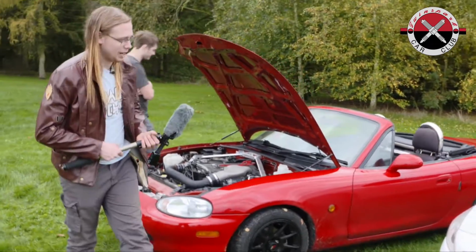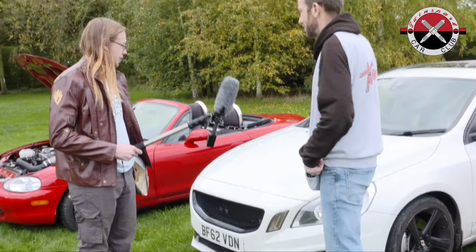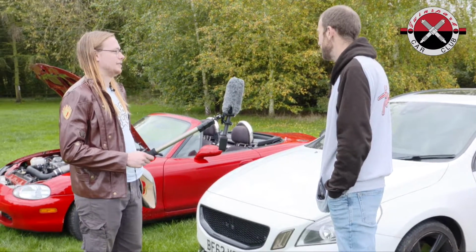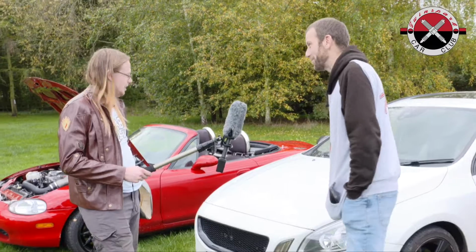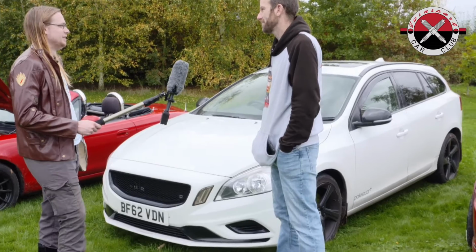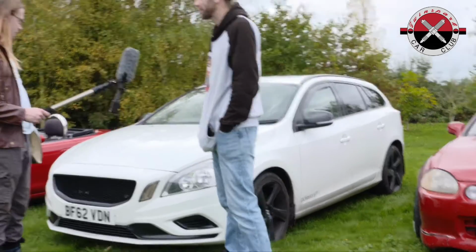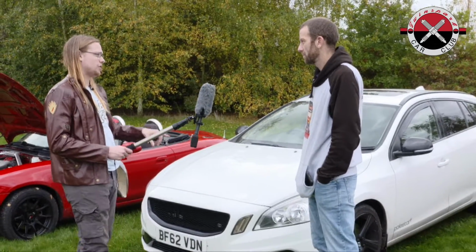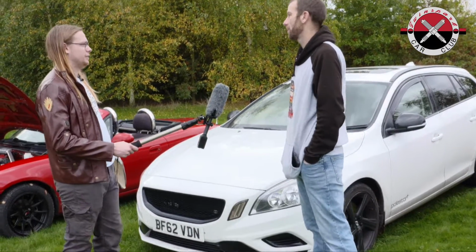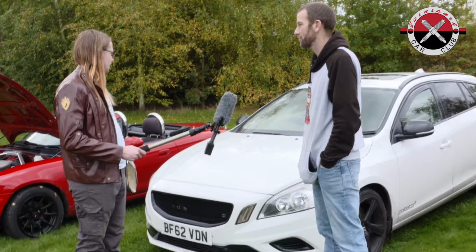Up next, we've got Simon's Polestar. So, Simon, what are we looking at here? You are looking at a Volvo V60 R Design D5 all-wheel drive Polestar. And these things are quite quick, aren't they? Yeah, it moves. You were saying earlier, 240 brake? Yeah, it's nearly 240 brake. And these are rare. With all the bits, with all-wheel drive and the Polestar upgrade, yeah, it's rare. So there's not many of them.